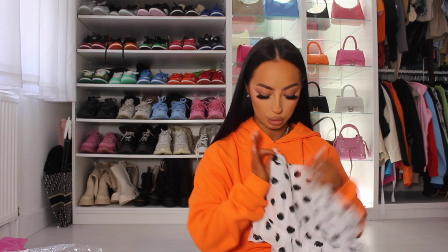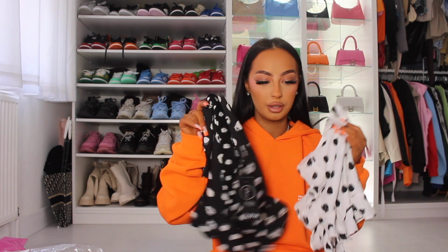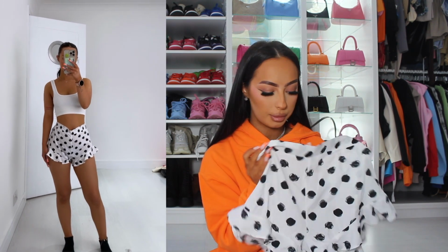Grabbed these cute little shorts in both colours. I got the black and I got the white, of course. I just thought these were really cute and innocent. I don't know, I just feel like the dots are quite cute. It's got a frilly bottom and the back is elasticated, but the front's just normal. I believe these are petite, so I'm hoping they're not too long. I liked both colours, of course.